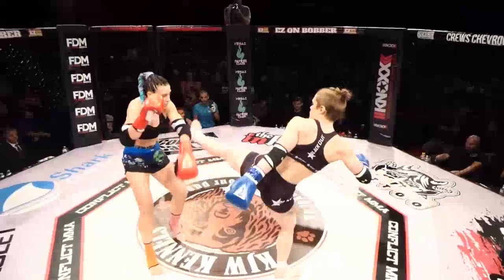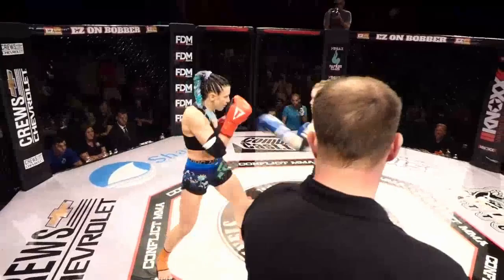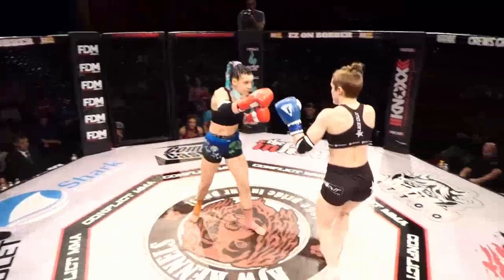We saw Wendy's kind of looking at her kick placements. You see her looking at the legs. Sometimes you've got to look for them. Sometimes you can use that to create a fake read. Both girls catching each other with some tight hooks in front.